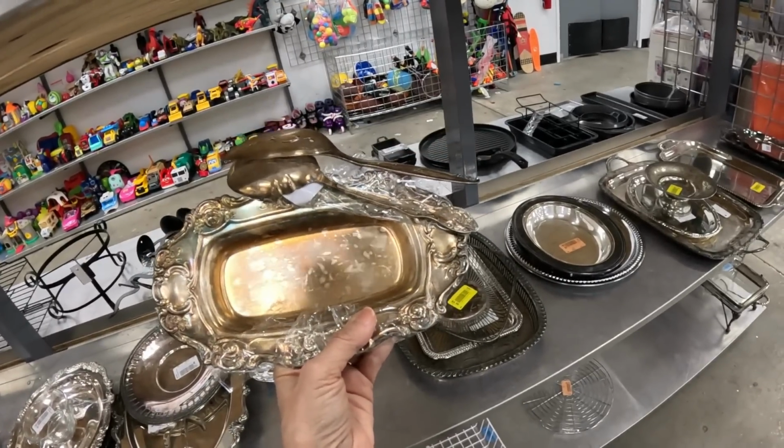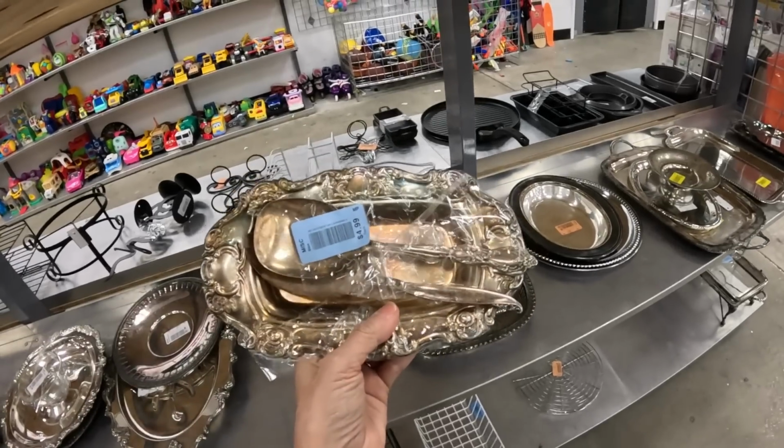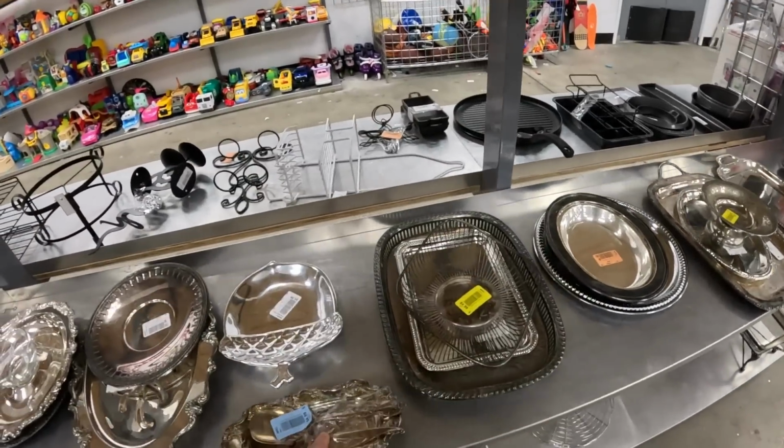I think I'm going to wait on this. I know, and it's 75% off. But you know what? With how much I thrift, I always have to be very careful not to pick up stuff that I'm not going to be excited to list or won't bring a great profit. So I'm going to leave this one for somebody else.